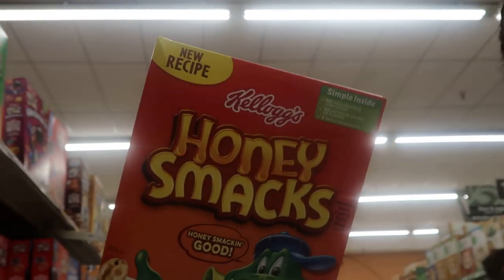Look, y'all, Honey Smacks. This is an old school cereal. And when they be floating in the water, they look like roaches in the water, man. But she's like, I don't have bugs. Y'all seen how clean I am, especially in my kitchen.